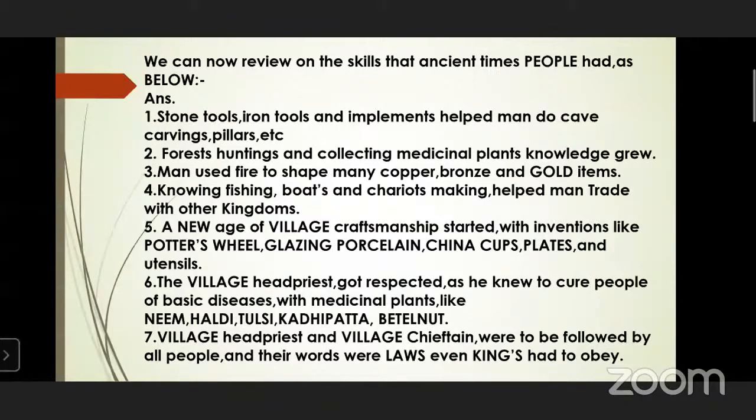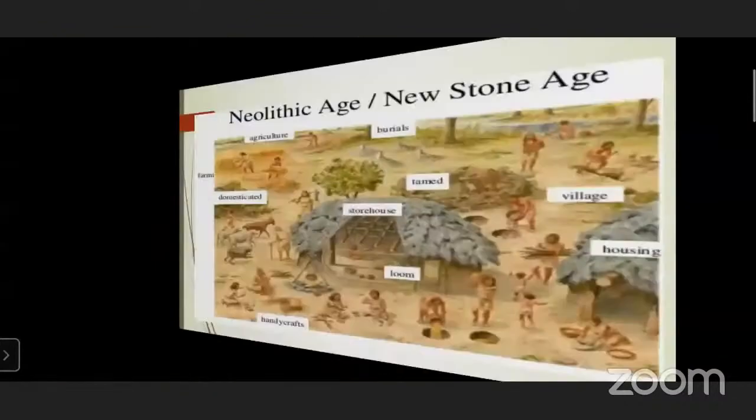And the seventh point is the village head priest and the village chieftain or the sarpanch were to be followed by all people, and their words were laws. Even the kings had to obey.